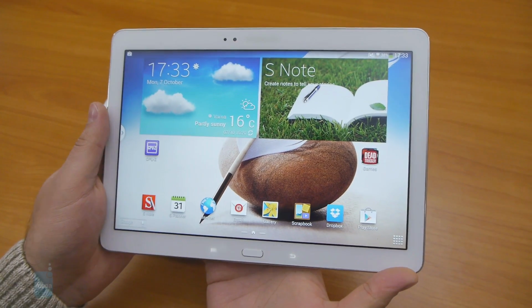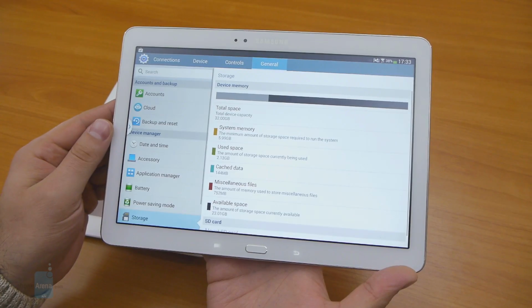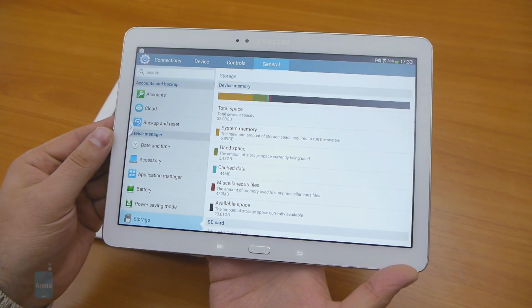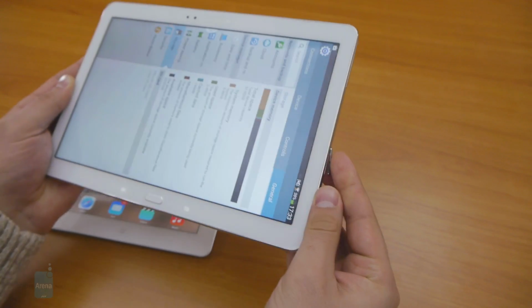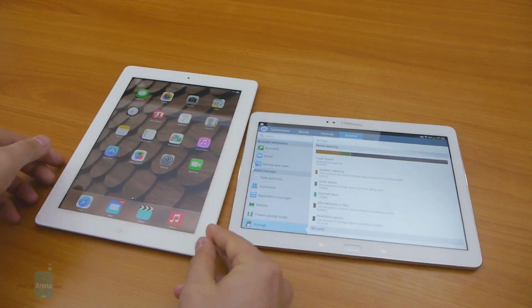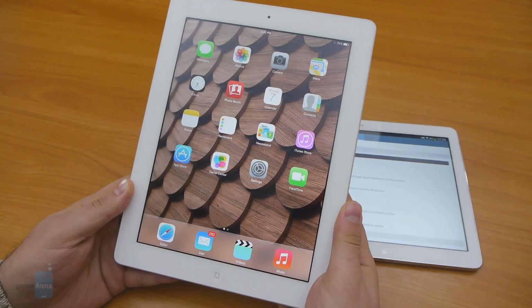There are 16 GB of storage space on a base 2014 Galaxy Note 10.1 model, but a 32 GB model will be available as well. Besides, there's a microSD card slot present and it can hold cards of up to 64 GB. The iPad 4, however, has no microSD card slot, so if you need extra space, you'll have to buy a 32 GB or a larger model, and these cost quite a lot.